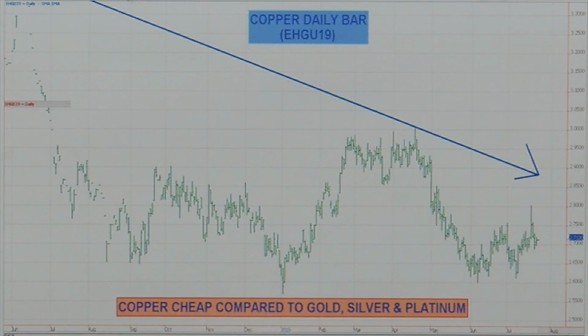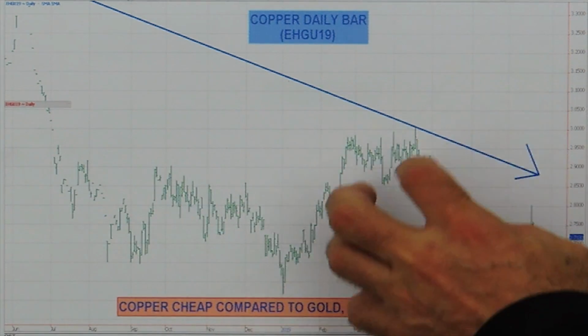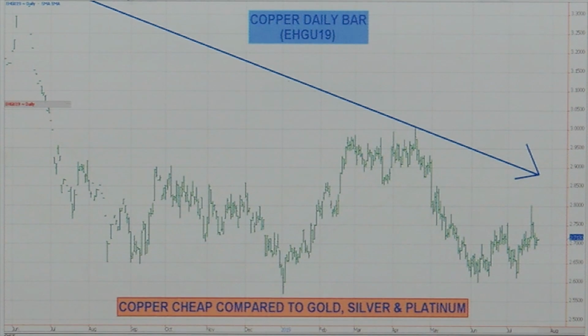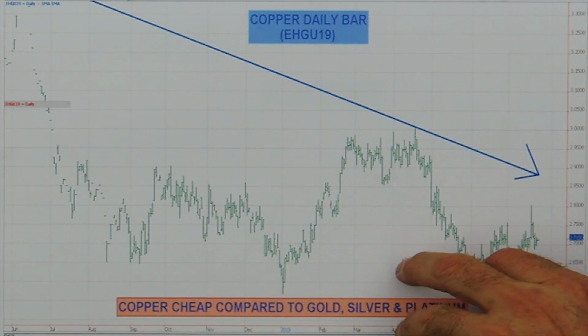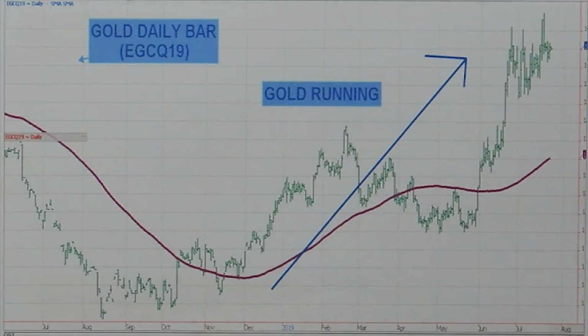Copper has not started yet. No move, no nothing. Copper is cheap. Copper is one of the same metals that trades on the COMEX exchange, where you could trade platinum and palladium and silver and gold and copper. Copper hasn't gone, but everything else has. That is looking cheap. Now we're going to look at these same 4 charts again.